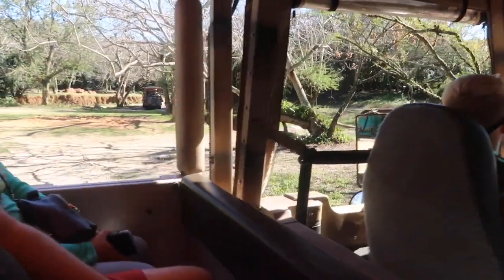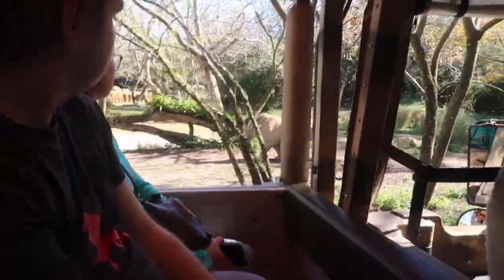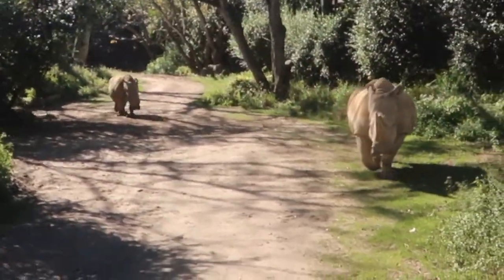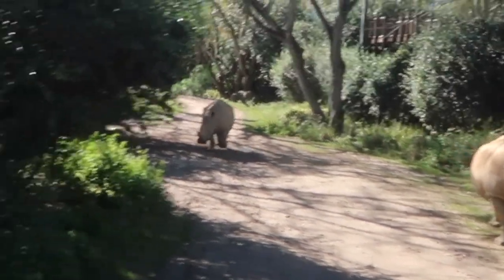The way that mud helps these animals cool off, you see, as the top layer of mud dries, the bottom layers stay nice and wet here as well. All the way in the back, that is his oldest son right there. You can also find his story on season 2 of Magic of Disney's Animal Kingdom.